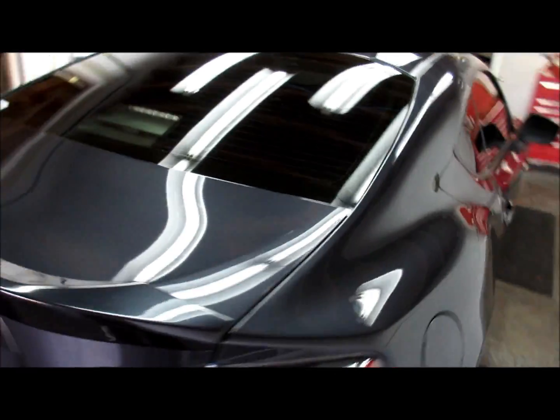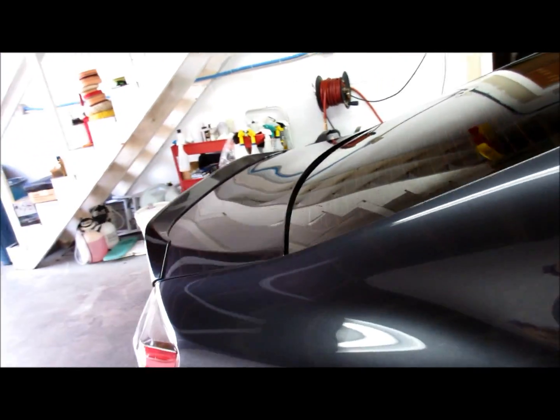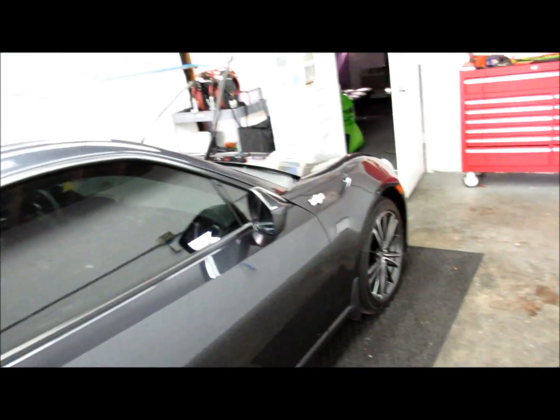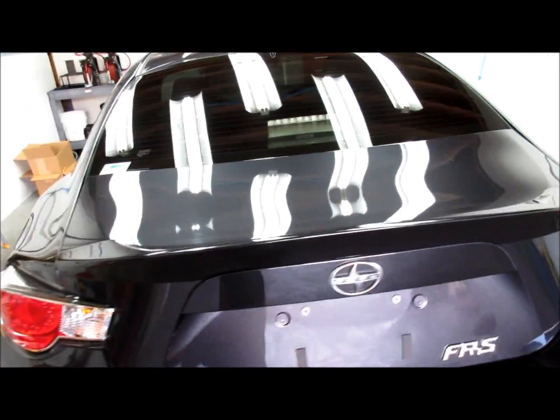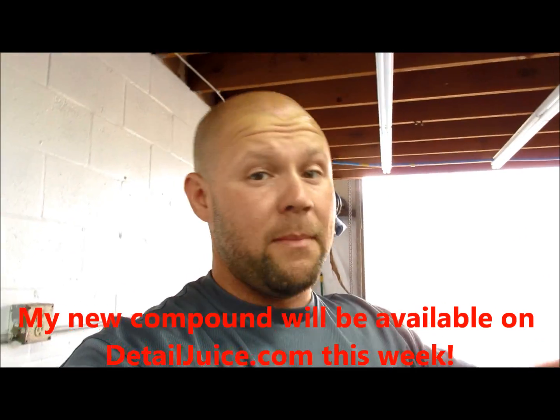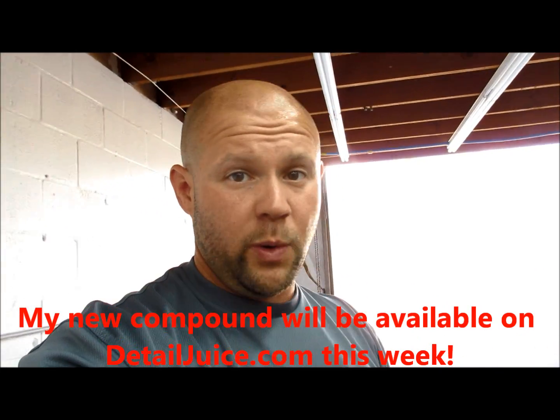I'm gonna compound. I'm gonna use swirl mark remover from DetailJuice.com with the orange Buff and Shine microfiber pads. That's usually my starting point. If I have to use anything more aggressive than that, which, with the correction stuff that I do, it's often that I have to use Meguiar's M100, M101, but those are really the only compounds that I use other than my swirl mark remover, and then my finishing polish from DetailJuice.com is generally what I finish with.